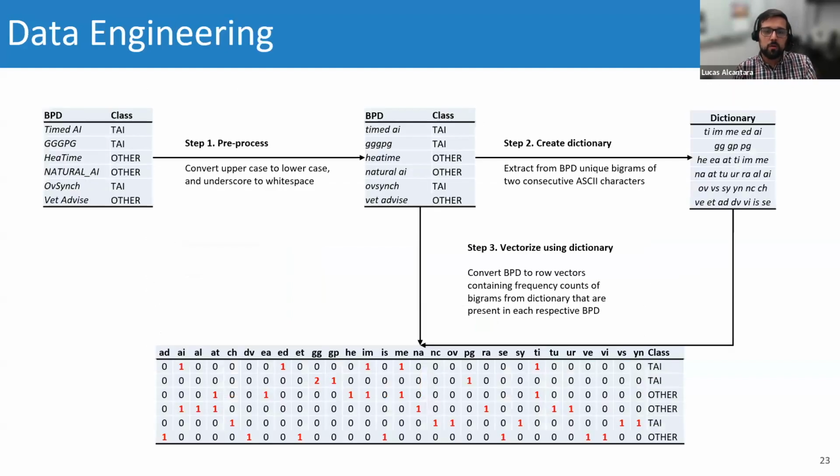Next. Our first approach was to convert those text-based protocol descriptions into a table that a machine learning model can understand. The first thing was we cleaned those descriptions to ensure that all protocol descriptions were lowercase and had no underscores. Second, we extracted unique bigrams of 2 consecutive characters from each protocol, and then we created a dictionary for each data set. So timed AI had, for example, "ti", "im", "me", "ed", "ai". Our last step was to convert protocol descriptions into a table that contains frequency counts of those 2 characters. And then we used these tables to train the models. Next.